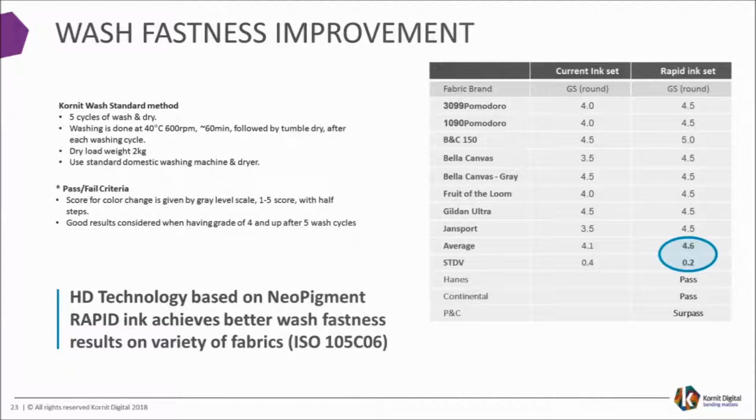Washing is usually done at around 40 degrees Celsius with a 60-minute tumble dry, and we usually put about 2.5 kgs of dry load. These are the optimum washing conditions, and we define the criteria for passing these tests. Even though our earlier systems and current non-HD systems are also above 4, HD is making a brilliant move and giving extremely good wash fastness results on different fabrics using Rapid inks.